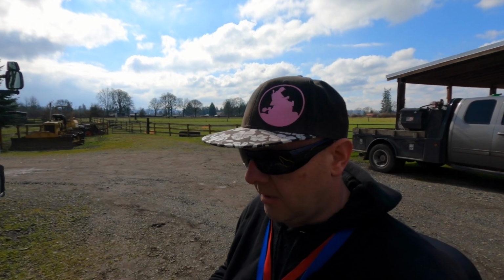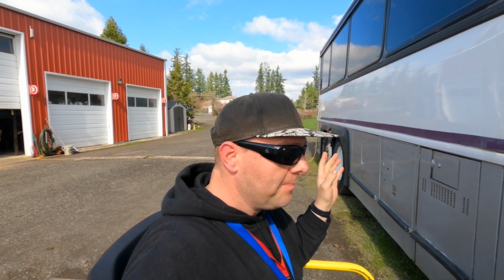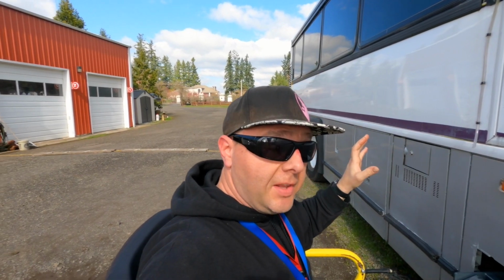Okay, I think what I'm going to do now is fire up the engine on this thing, and since everything's all bolted down in the kitchen in the back now, I want to see if we're getting any rattling or if there's anything else I need to adjust back there. The chassis on this thing does not flex at all.